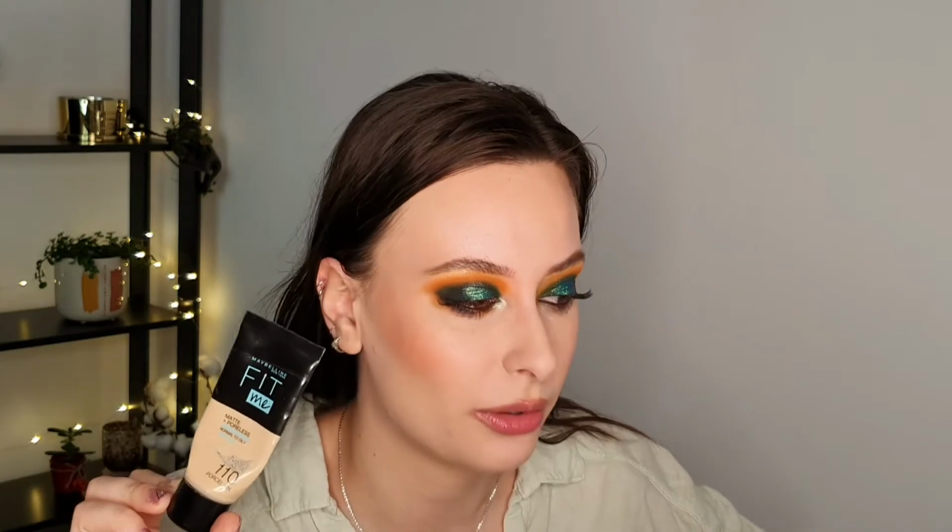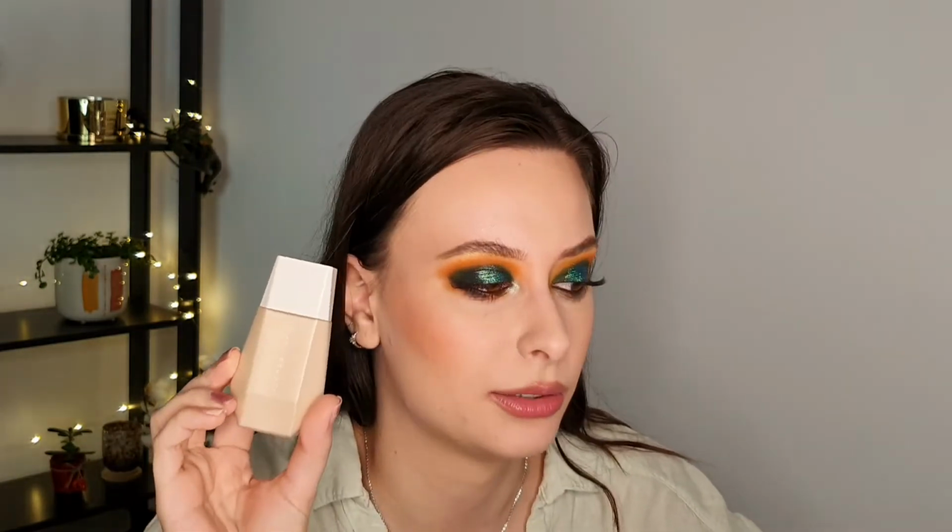So yeah, initially I said that I'm gonna use all 3 of these foundations, but I did neglect my other foundations, so I actually decided to put in the project pan the Fenty foundation. This is the Eaze Drop and I have the shade number 2. I did decide as well for the newer products to film a short video rather than taking a picture, so I'm gonna insert that with this foundation.